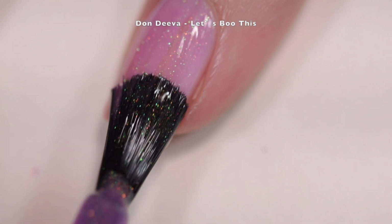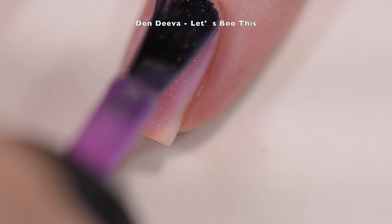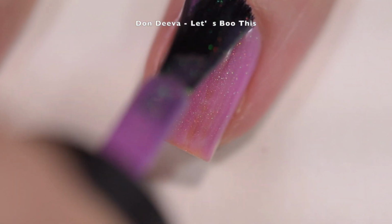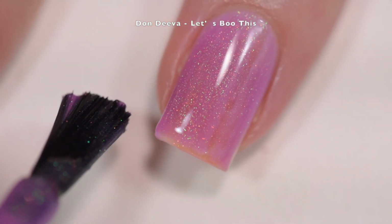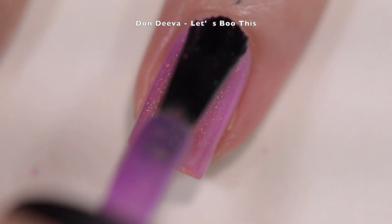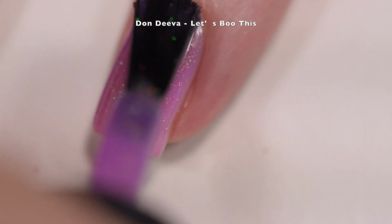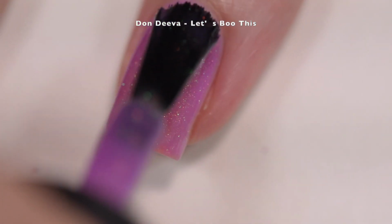I absolutely adored it. The formula on it was absolute perfection. It went on very smoothly, very evenly. I had no trouble. This polish isn't going to give you any trouble to remove either. It's going to dry with no texture. All you're going to need is one coat of a glossy top coat to shine it up, and you are going to be mesmerized by that twinkle.